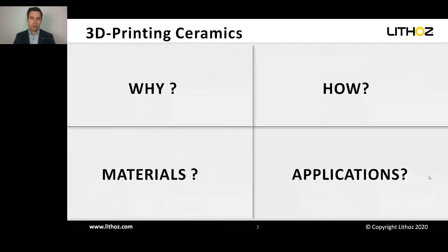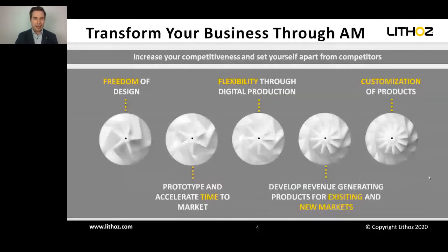So I would like to talk about those 4 questions. Why are we doing it? How are we doing it? What materials are used? And what are the applications? So why are we doing it? Or better said, why are our customers?